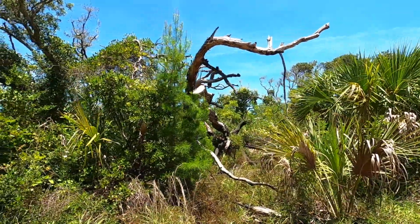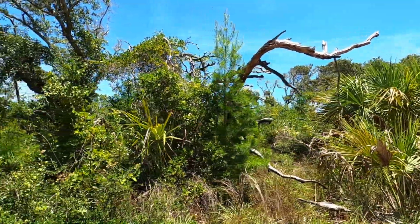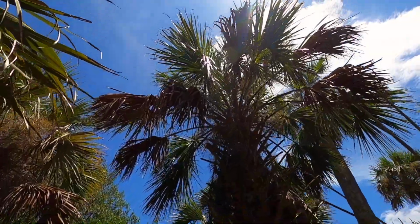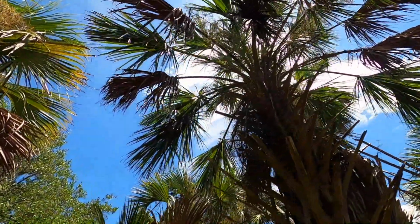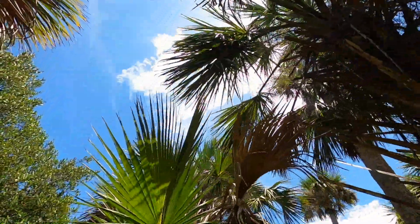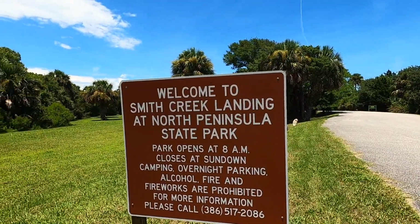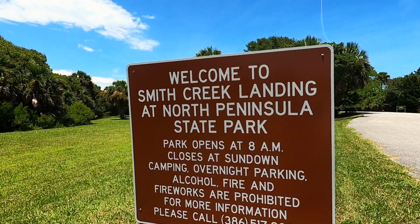Okay, so we have experienced one side of the state park. Let's move over to the beach. Parking is limited at the beach. It's like side of the road dirt parking. You can walk from Smith Creek Landing, where we're leaving right now, where there are a lot more parking spaces, and you can walk from here to the beach.